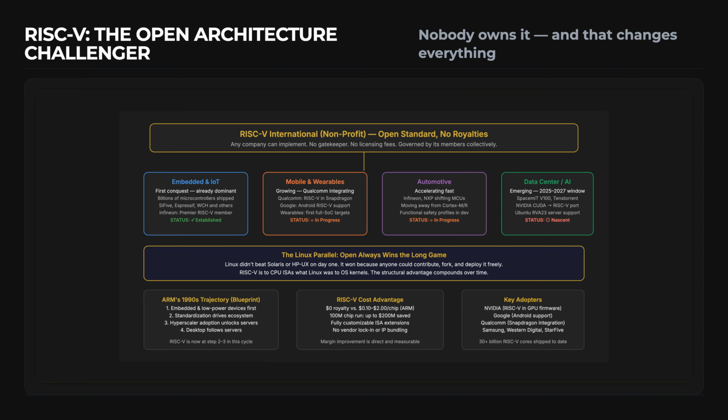This brings us to the second act, RISC-V. The name stands for Reduced Instruction Set Computer, version 5, and it originated at UC Berkeley as an academic project around 2010. What makes RISC-V fundamentally different from both x86 and ARM isn't just that it's more efficient or more elegant, it's that nobody owns it. The RISC-V ISA is an open standard maintained by a nonprofit called RISC-V International, and any company or government can implement it, modify their implementation, and ship products based on it without paying a single dollar in royalties to any gatekeeper. This is structurally analogous to what Linux did to proprietary Unix in the data center.